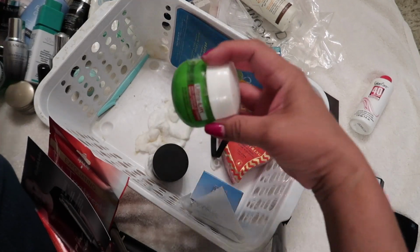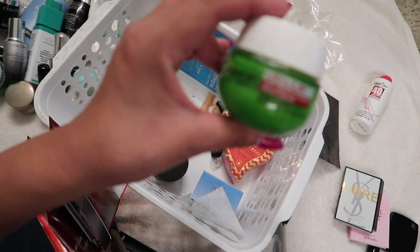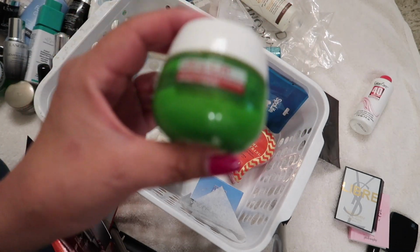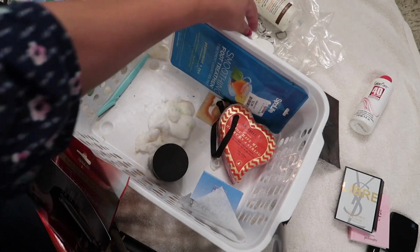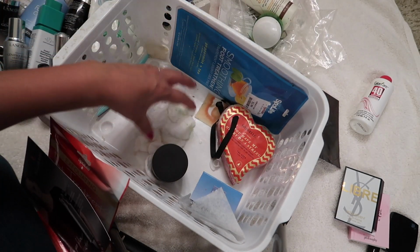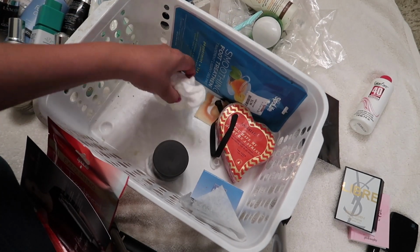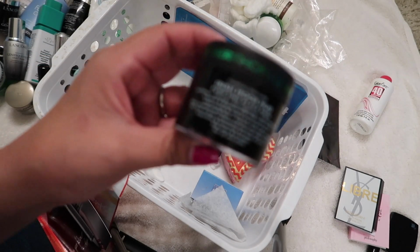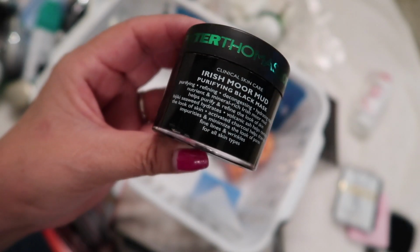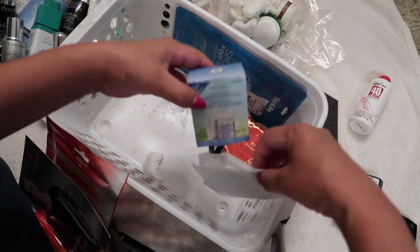Another moisturizer. This one I tried. It's the Garnier Ultra Lift Anti-Wrinkle and Firming. I didn't like it. It felt really oily. I think I just felt bad for tossing it out. That could be gone. And then, ew, all of this. Yeah. This is the Irish Moor Mud Purifying Black Mask. I forgot that I had that in here, so I'm going to go ahead and put that with all the other good stuff so I remember.